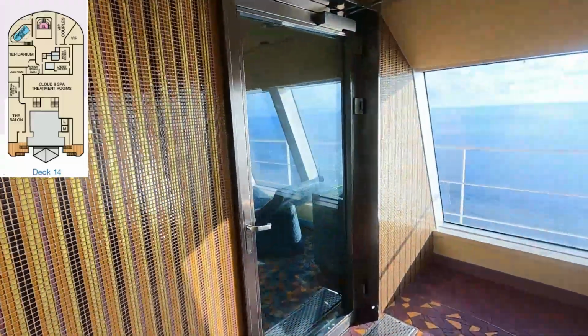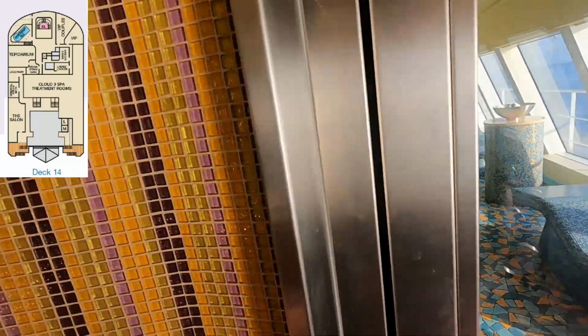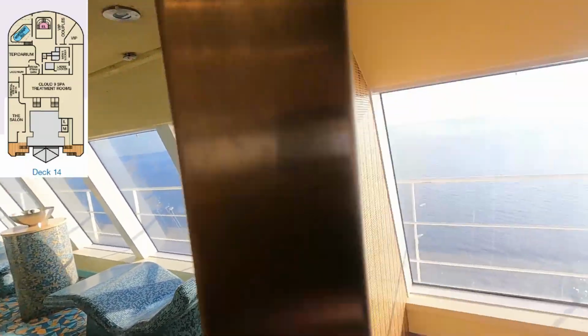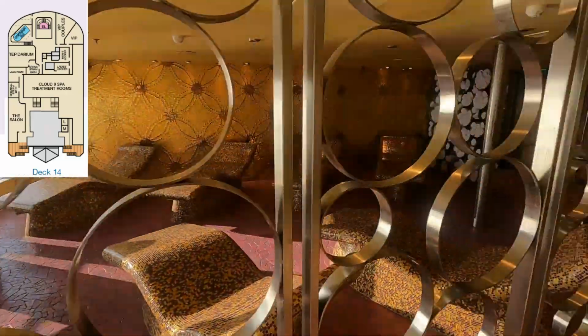And then walking back, there's this other area, which was, I guess, another sauna room. This room was a little warm as well, and you've got these heated chairs or benches, whatever they're called. So this area is really nice.